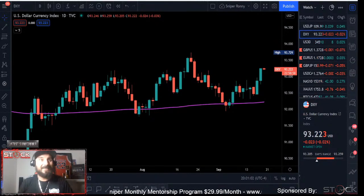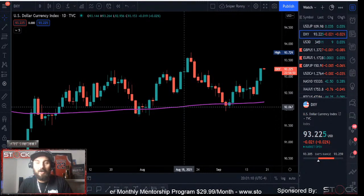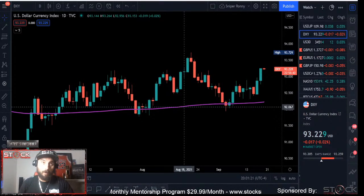This is tonight's Sunday night forecast where we're going to do some daily analysis on some of the major pairs, guys. We're going to get started off with DXY, the US dollar index, and then we're going to move to gold, US 30, Nasdaq. We'll do a little GBPUSD and GBPJPY tonight, guys. I'll be looking at daily and weekly candles, guys.